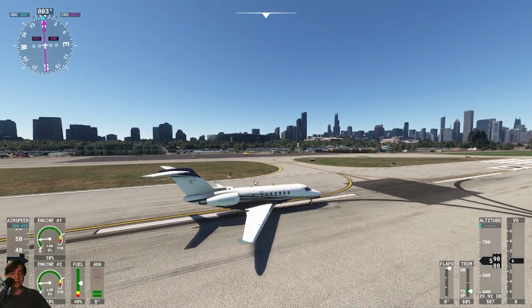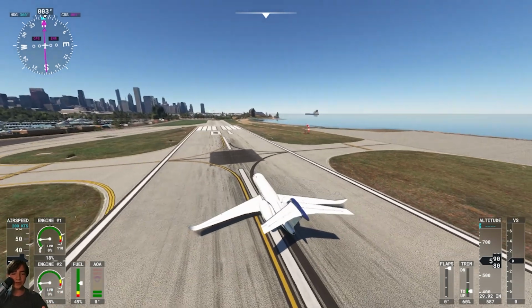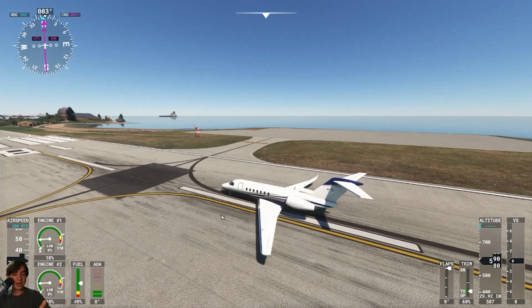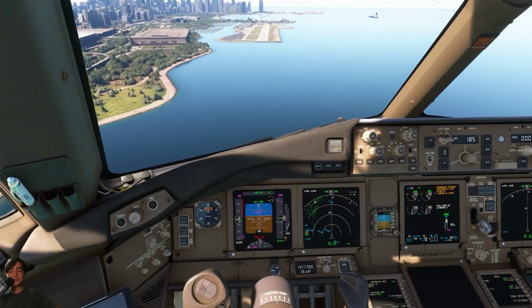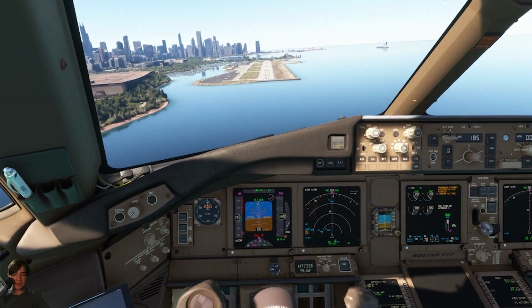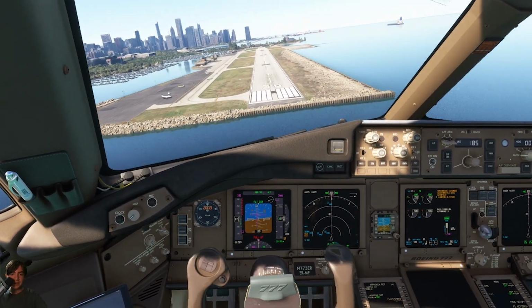So sad for general aviation, but in light of what we do here on this channel, we're going to fly some very, very crazy large planes here into Meigs Field. As you can see, there's someone who's about to run into us. But we're going to fly a 777 and a 747 here. Now, here we are coming into Meigs Field with the 777. This is definitely not going to work because we are overspeeding pretty much. I'm going to try to slow it down as close as possible.